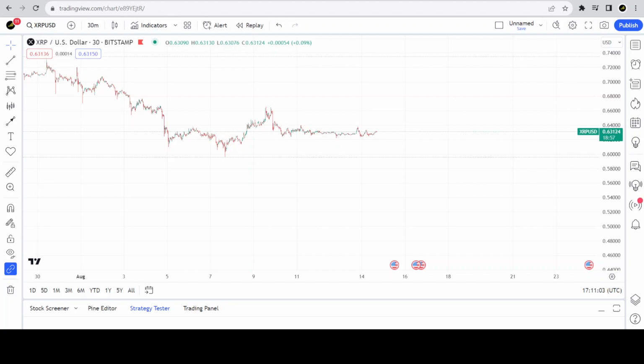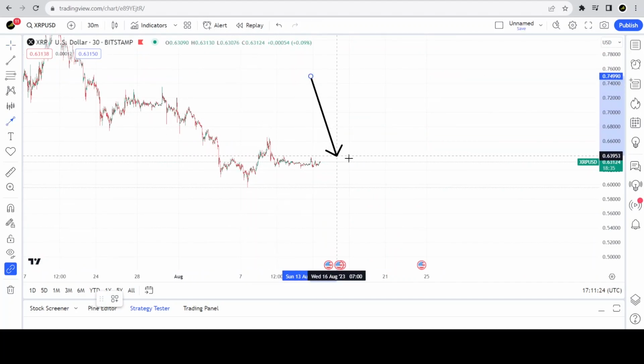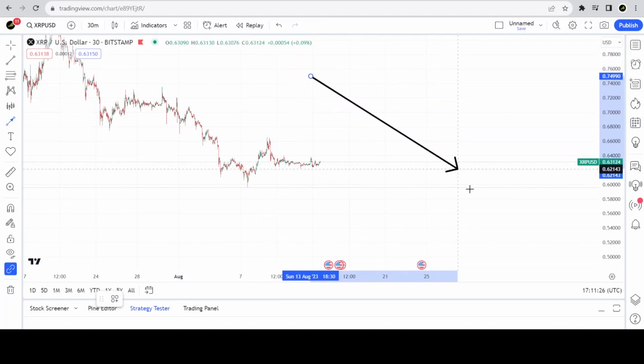Well, I have the XRP chart open, and I wanted to give just a quick little update on where I see the chart going. So in my previous video, I narrowed it down to, out of the 3 different options that I presented in the video before the previous video, option 2, and option 2 was where it would potentially go sideways before moving down.